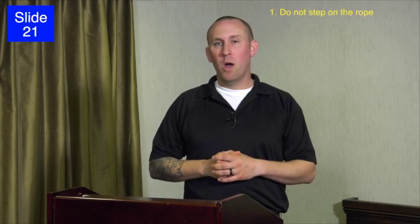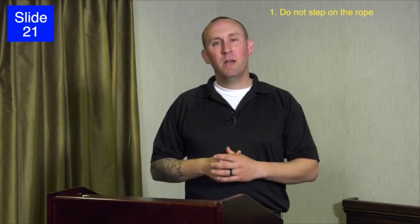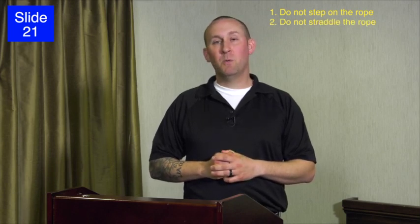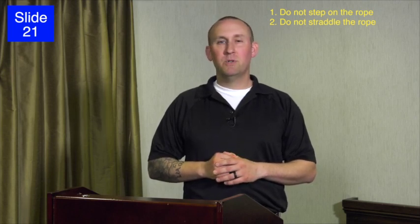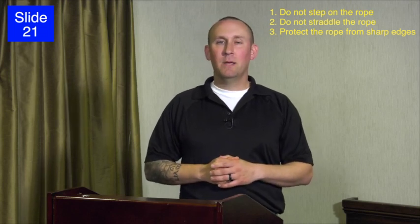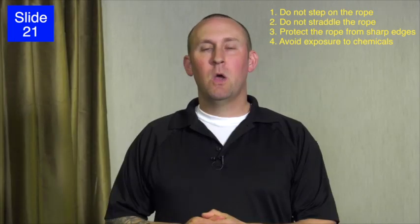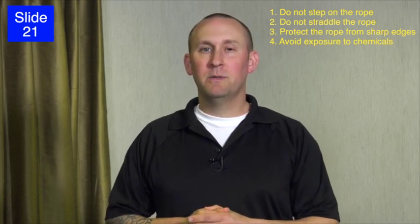With rope, there are four basic rules we all have to adhere to. Number one, don't step on the rope. You see that happen all the time. Be cognizant of where your feet are and ensure not to step on it because it can damage the rope. Number two, don't straddle the rope, especially when there's a load on it, because that could affect what that rescuer is doing. Number three, protect the rope from sharp edges. For obvious reasons, we don't want to cut the rope when there's any kind of weight on it. And number four, avoid exposure to chemicals, because chemicals could degrade the fibers. All personnel, regardless of certification, have to adhere to these rules. Otherwise, catastrophe could occur.